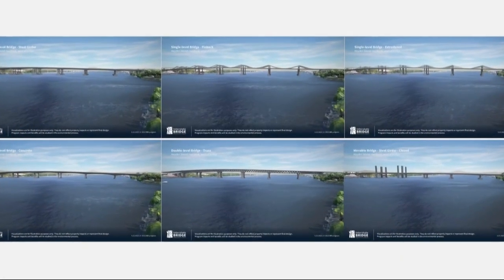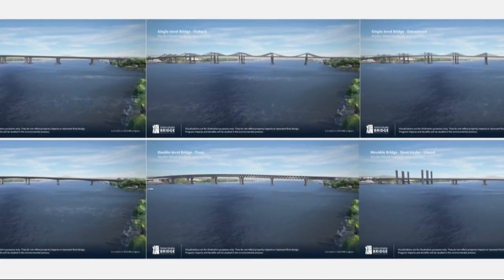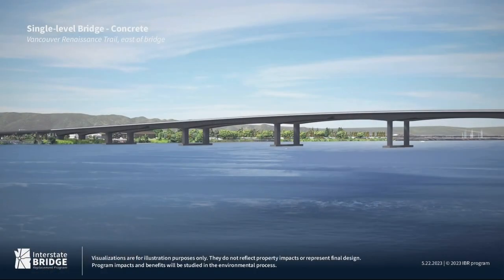The old saying, you know, a journey of 1,000 miles starts with one step. Program Administrator Greg Johnson says they are well past the first step, but these designs are not set in stone. This is not final design. This is just showing the possible bridge configurations and potential bridge types. So what types of bridges are these?